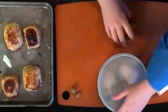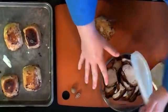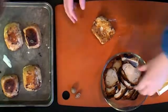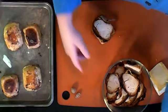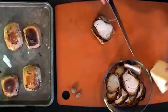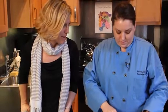All right, so we have our French toast. We've got our leftover roasted turkey. This is just a roasted turkey breast here. I left the skin on because that's delicious. So we're just gonna put a piece of turkey there. We've got a triple cream brie. Triple cream brie makes me happy.